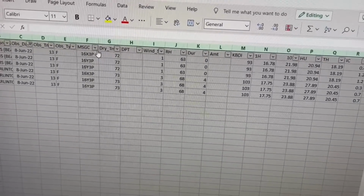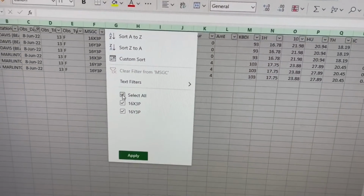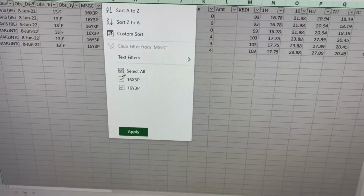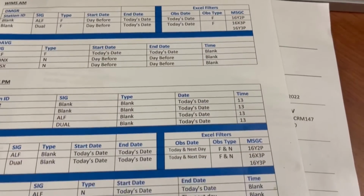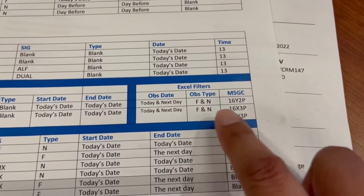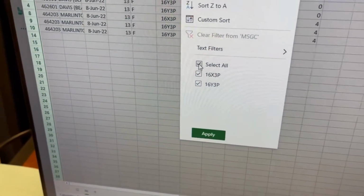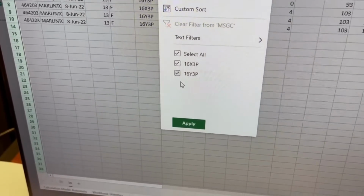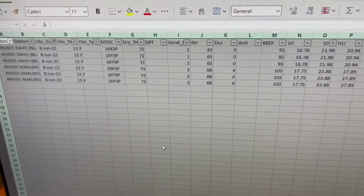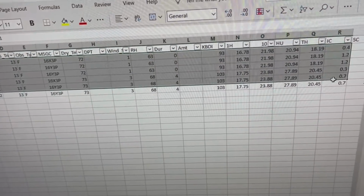And generally, you're also gonna want to edit to have X3P and Y3P. And again, they give you a cheat sheet. It's gonna tell you which things. So for the MSGC, I want these to be filtered in. So I look up here in the MSGC tab, and I want the X3P and the Y3P. Apply it.